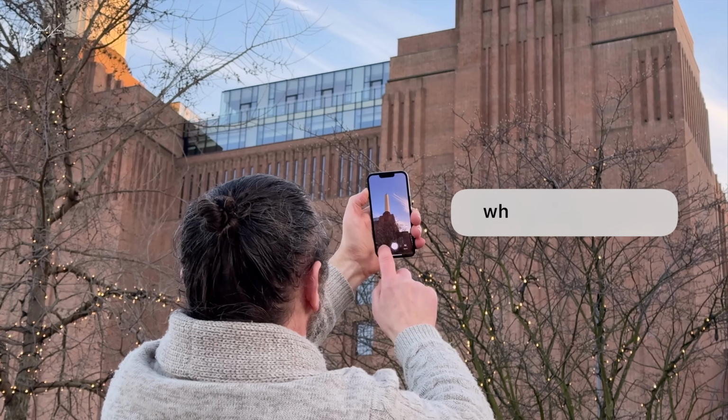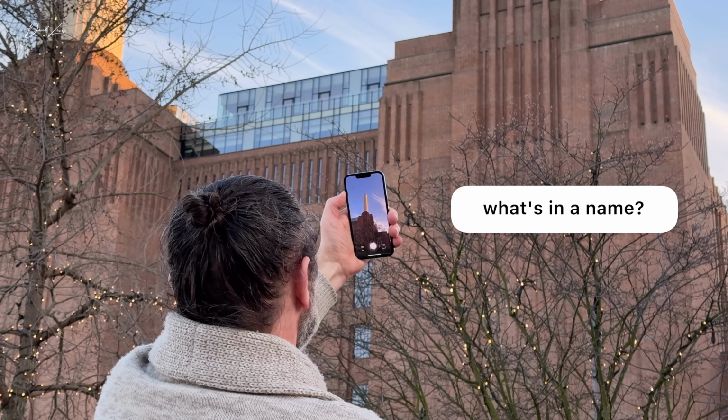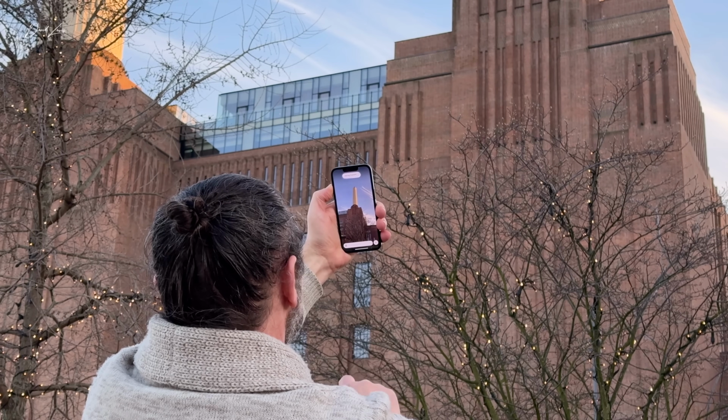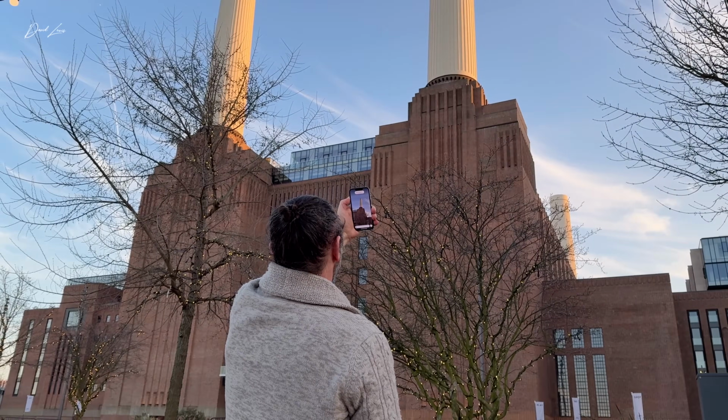First of all, the name. I'm not convinced that the 16e was the right way to go. I'm sure Apple's marketing team are far brighter than I am. But for my reckoning, assuming this phone's going to be on a 2-year cycle, which is my best guess, then we're going to have the iPhone 18 on sale while we've still got the 16e.